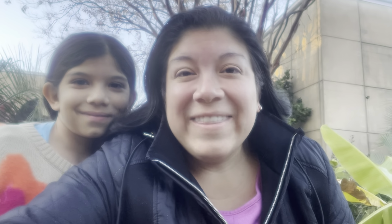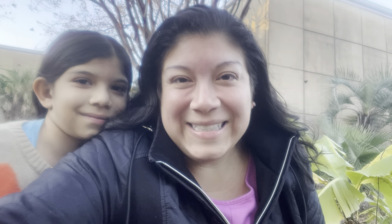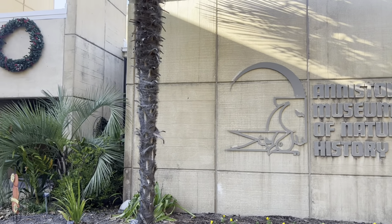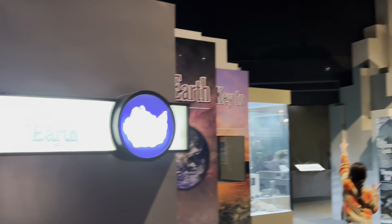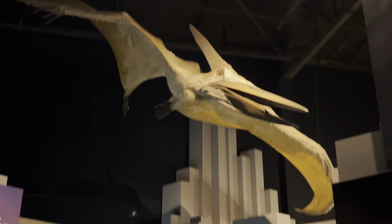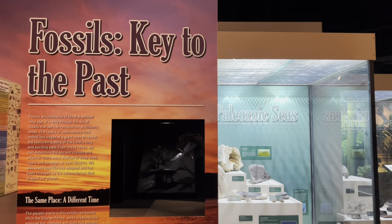Hi guys, today we are at the Anniston, Alabama Museum, and you're in for quite a treat. It's so amazing. Let's take a complete tour through Anniston Museum of Natural History. Located in Anniston, Alabama, this museum is open Tuesday through Saturday from 10 a.m. to 5 p.m. and then again Sunday from 1 to 5 p.m.